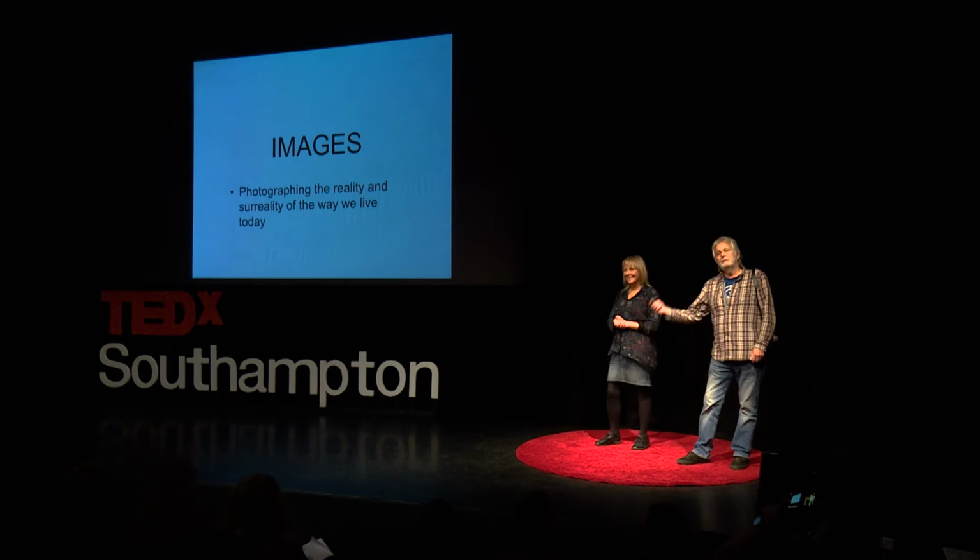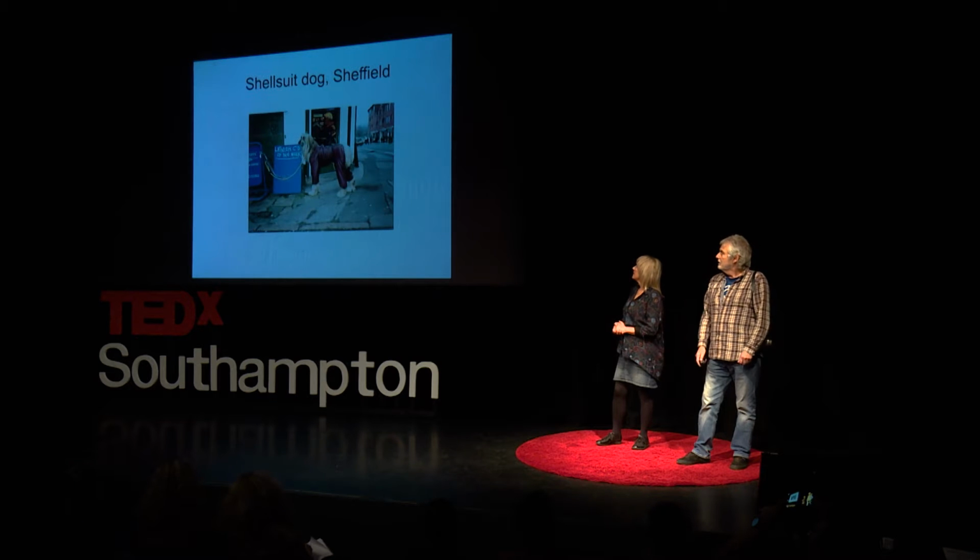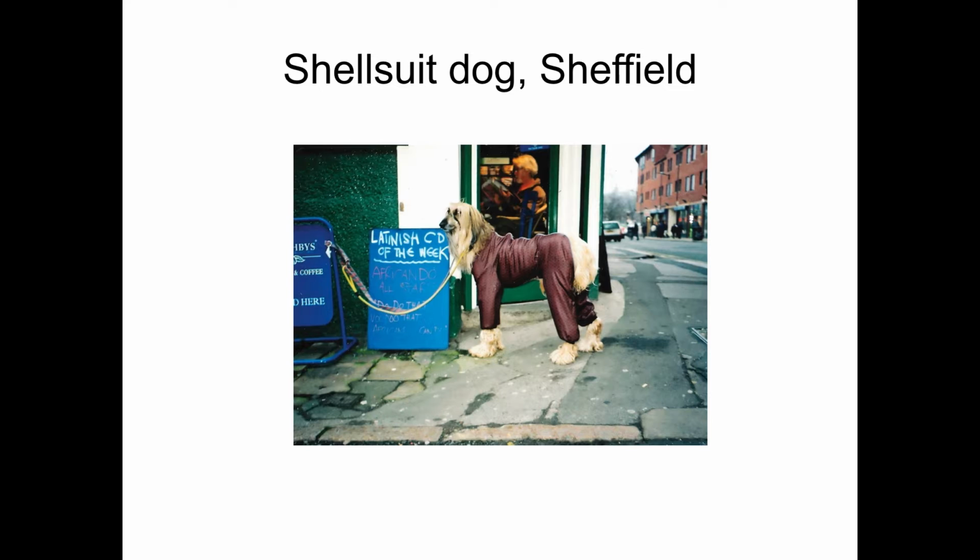So this is the sort of images that we've been known for, a certain type of image. And this is why we never go anywhere without our cameras, because you might see an Afghan hound in a shell suit.